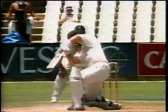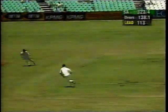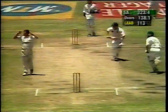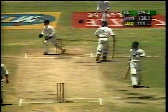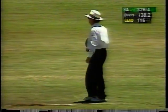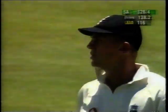Head over the ball. Beautifully struck. This is through mid-wicket. Good shot by Gary Kirsten. Maddie's chasing hard. Well, he's got the hand to it. We'll have to have a check as to whether he was touching the ball when his body hit the boundary. It was a good effort by Maddie.